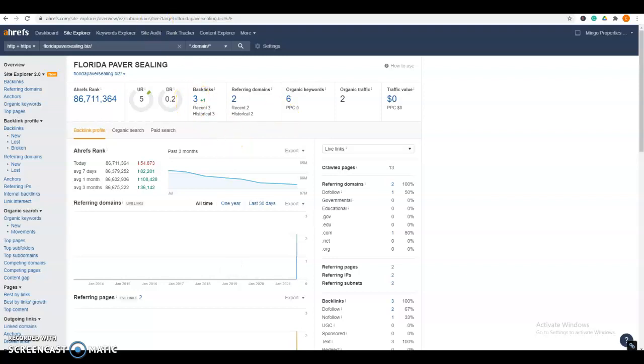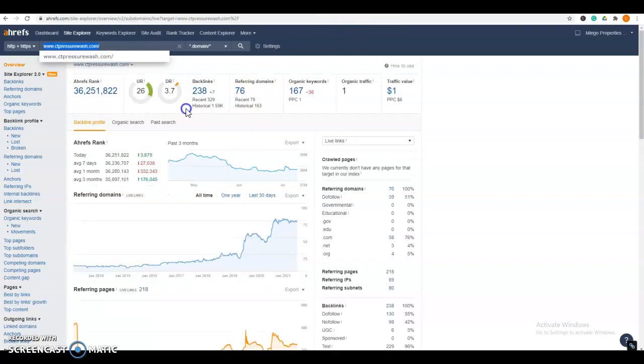But just to show you what your competitors are doing, what you'll have to do to beat them out is they have 76 referring domains with 238 backlinks. Remember, these guys are in the organic spot, so this has nothing to do with the map pack. And they're ranking for 167 keywords. So these are the numbers that you have to beat. Very beatable. This would just take maybe 2 months to get that many backlinks to beat them out, and then potentially be in that #1 spot.